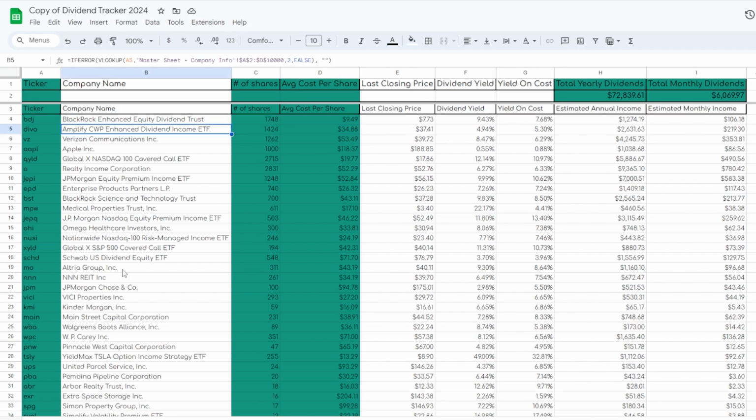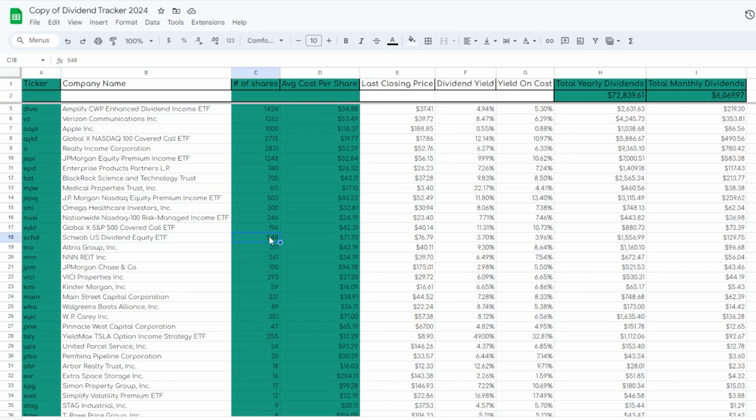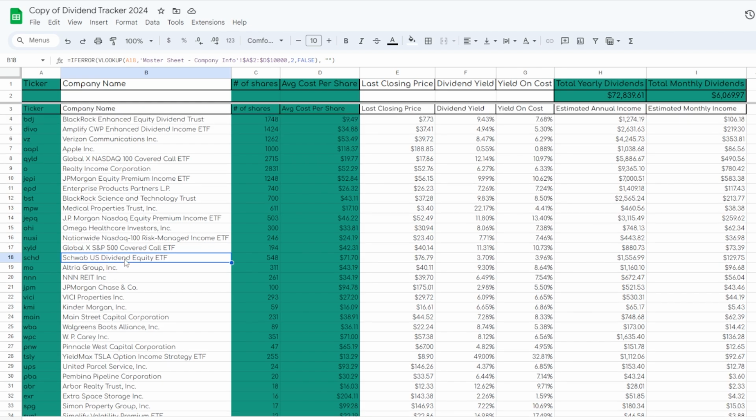Although throughout 2024 my main goal was to build out my SCHD position, which is currently at 548 shares, just as of recently I did decide that I want to add a little bit more of my cash balance on a weekly basis to DIVO, just because I am looking to get this portfolio to generate a little bit more income a little bit quicker.